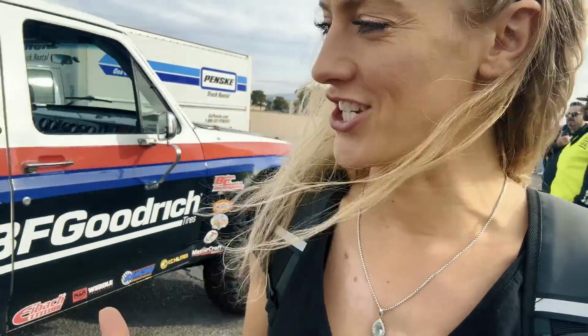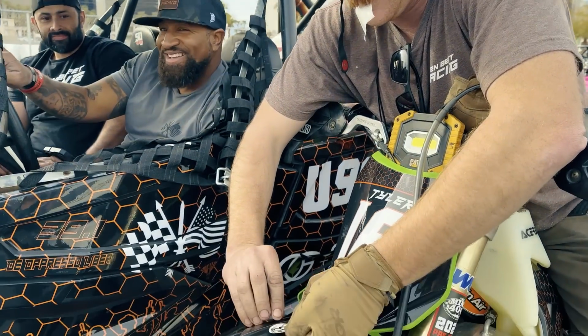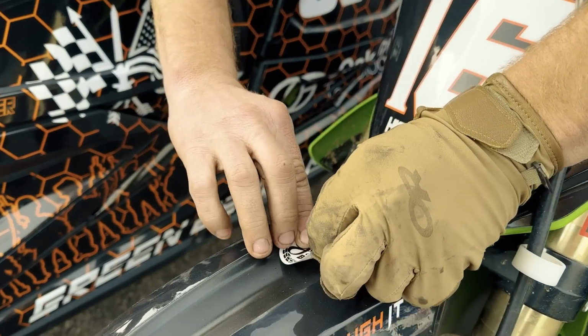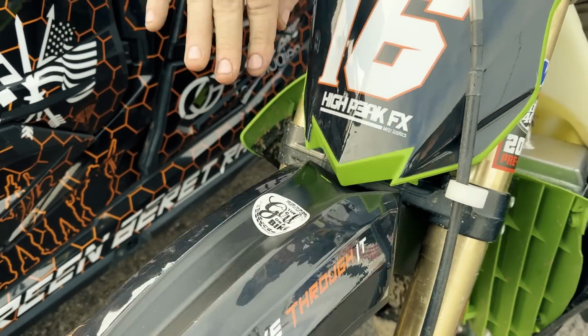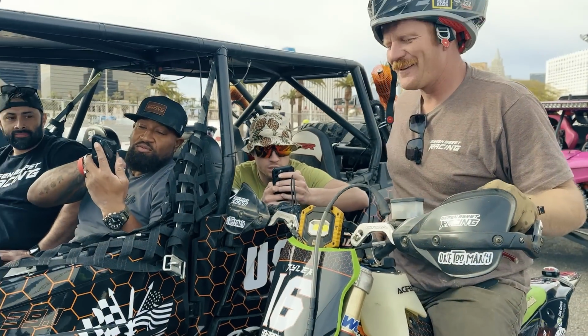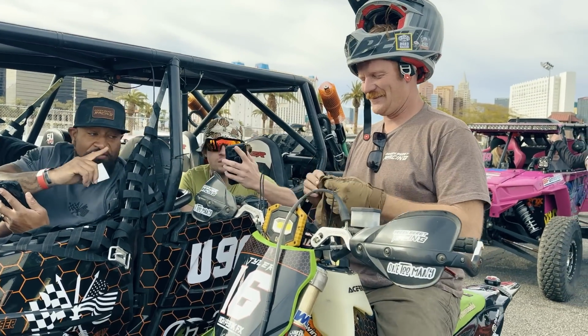You hearing that engine? Beauty. Yeah! Love it. There it is. It's a little off center, it'll be alright. At least 10% horsepower. Right.